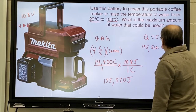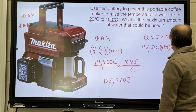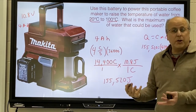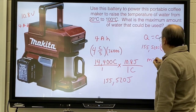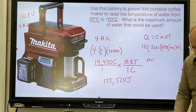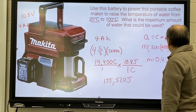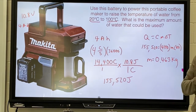We use the specific heat of water. We use the change in temperature, and we're going to have to raise the temperature of the water almost 80 degrees. And we solve it for mass. So if you take a moment to do that, you will get a mass of water of less than half a kilogram.